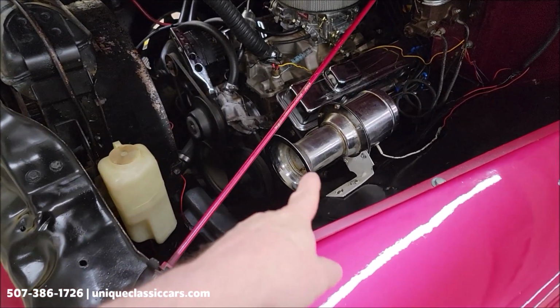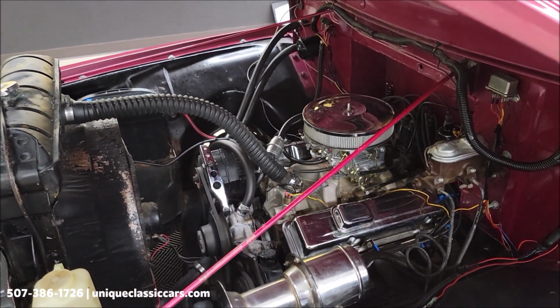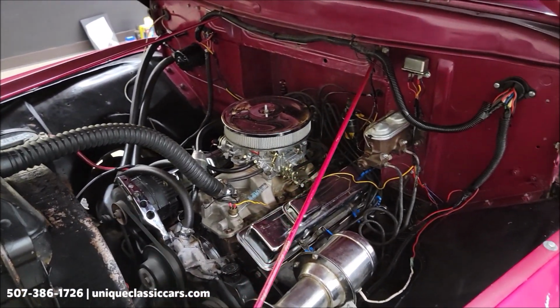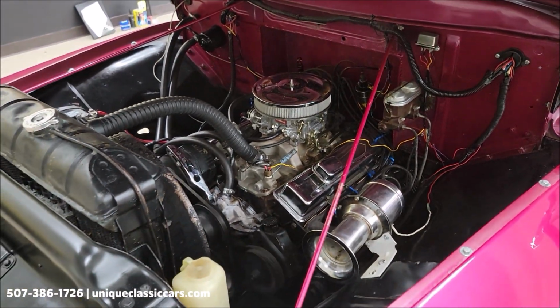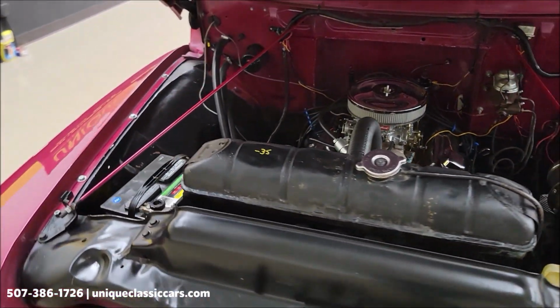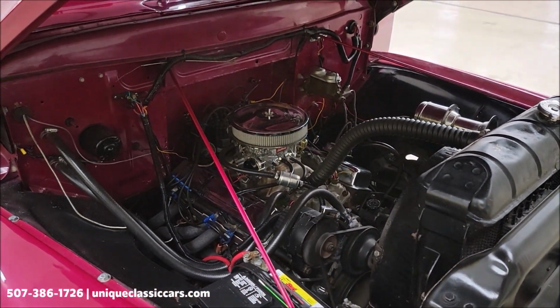It does have kind of the Ooga horn. That does work. There's that 350. V8 power, and as you can see, new Edelbrock carb. Got some nice chrome dress up on there with valve covers and the air cleaner cover.